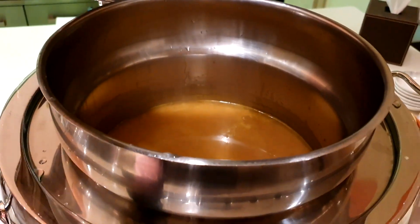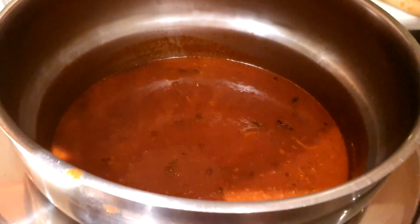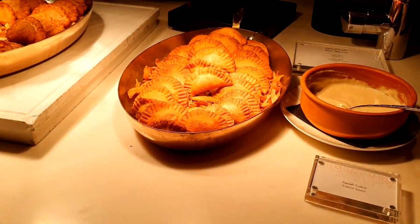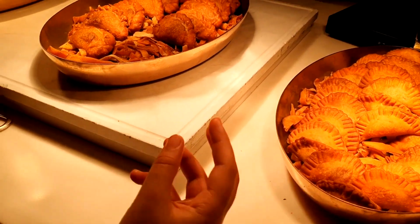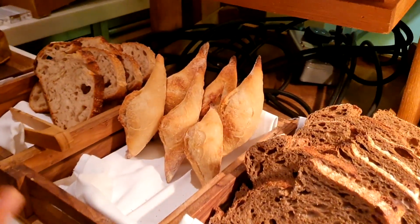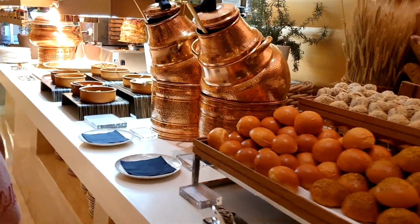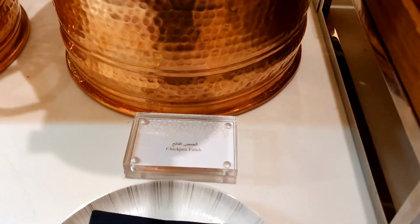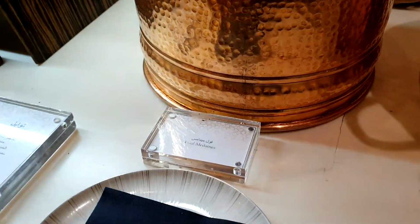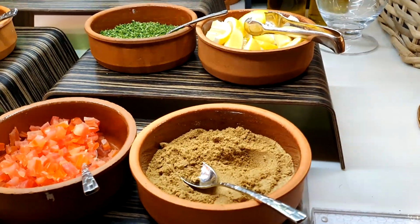With the soups. This is lentil soup. And this is harira soup. For the starters, we have some fried items like falafel, samosas, etc. Next up are different types of breads. Some Arabic dips like chickpea fatteh. These are some condiments to go along with it.